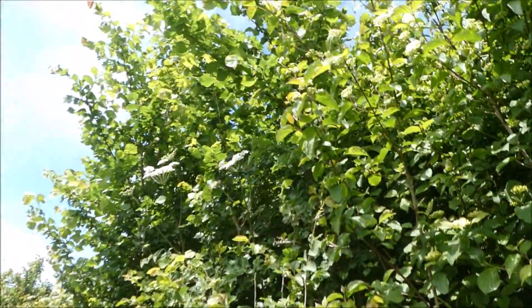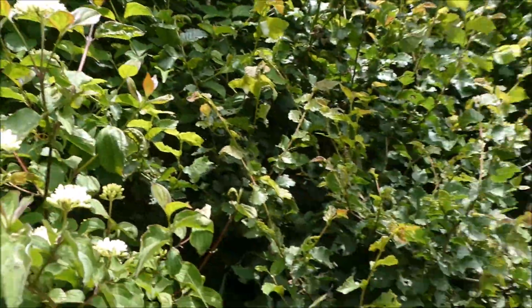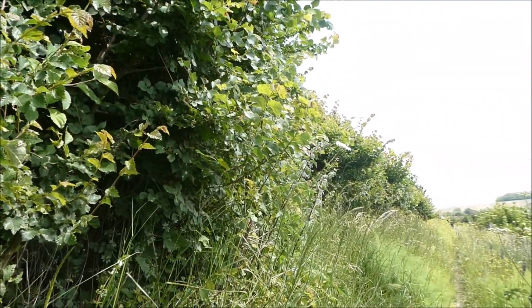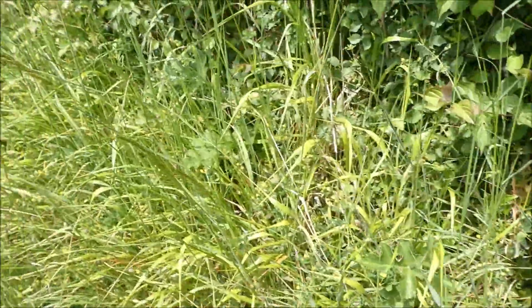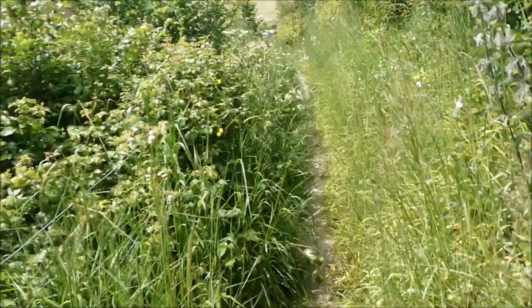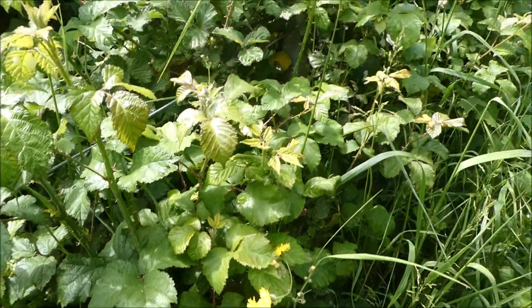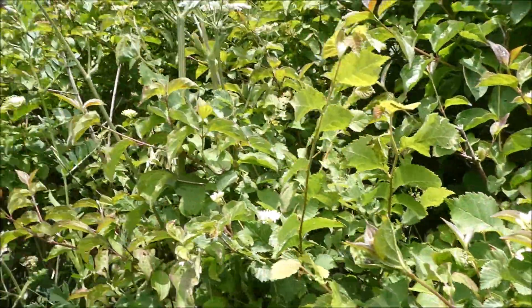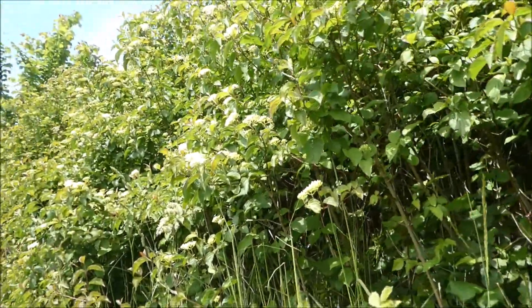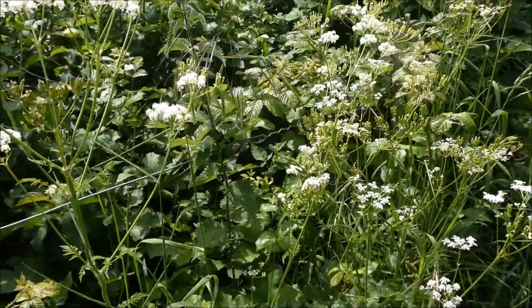Gosh, some of the hedgerows have got quite tall up there. What's it like looking back where I've just come from? Yeah, because we're gradually getting down to a lower level here anyway, so it makes the hedge look taller. Nice to see a bit of blue sky appearing now. It's been generally grey earlier this morning.